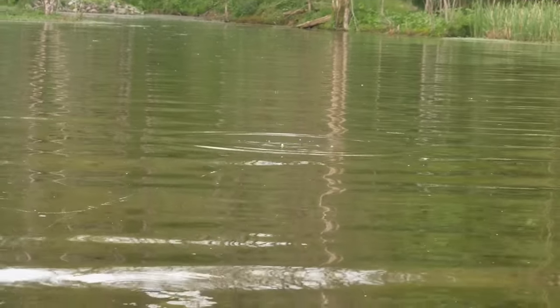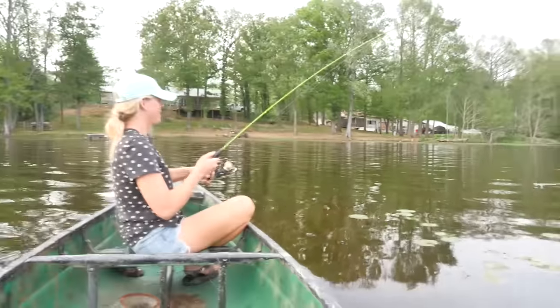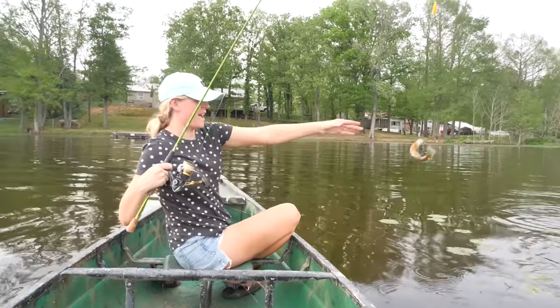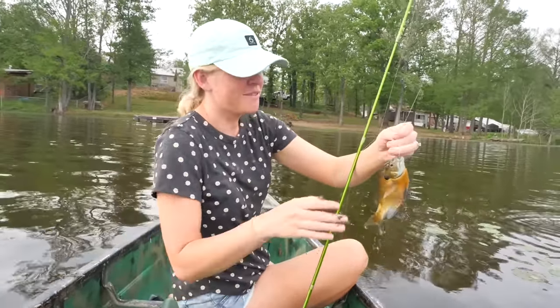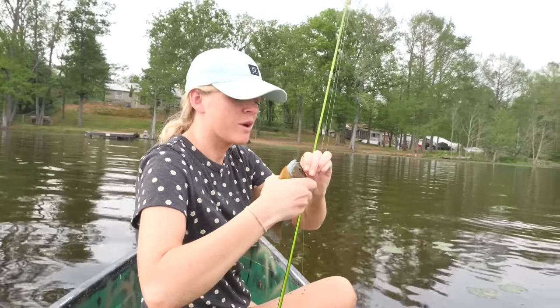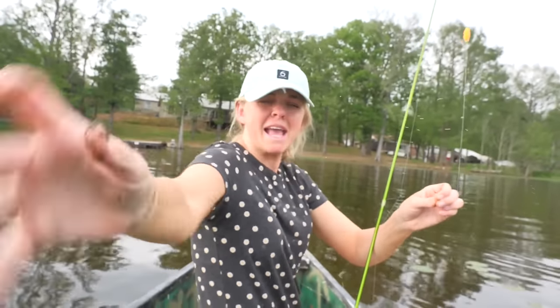How long will it take? 3, 2, 2. Ooh, it's kind of a slow countdown. Oh, a little bit smaller. Yeah. Okay, they're not all monsters. Yeah, he definitely was not fighting anything like that last fish. I know, but that's still a quality fish, though. I mean, oh, yeah. You can keep a whole mess of them like that. Beautiful, beautiful bluegill.